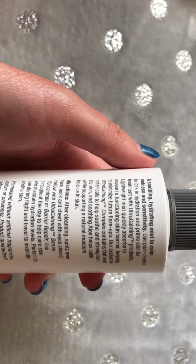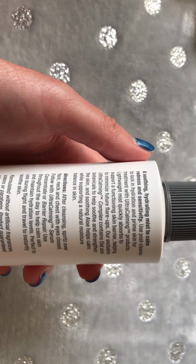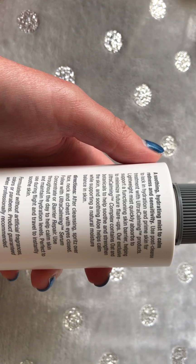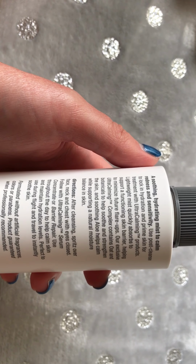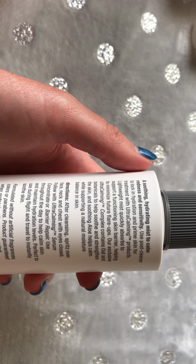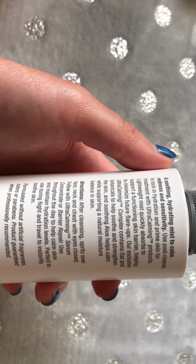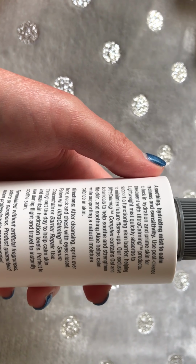This says, a soothing, hydrating mist to calm redness and sensitivity. Use post-cleanse to lock in hydration and prime skin for treatment with ultra-calming products. Lightweight mist. Quickly absorbs to support a functioning skin barrier. Like I said, it creates a very thin layer that you can't feel on your skin to help keep it from being too sensitive. It says, lightweight mist quickly absorbs to support a functioning skin barrier, helping to minimize future flare-ups. That's pretty much exactly what it does.